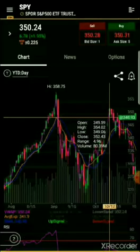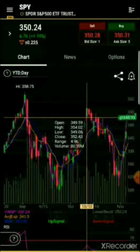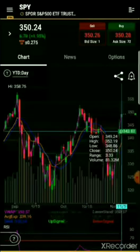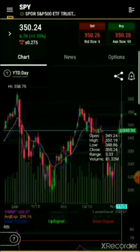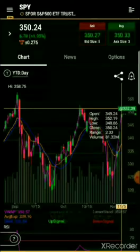So here's today, and a little bit more of a couple other days, but the all-time high is 358. We are currently sitting here at 352.4, so it's still really good. There's a $5 increase that we can still go to, in terms of what I've been noticing.